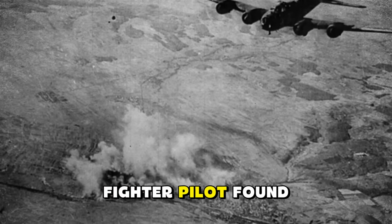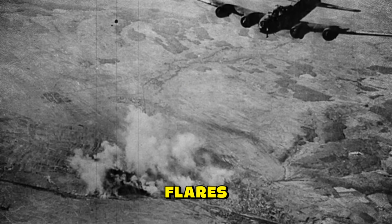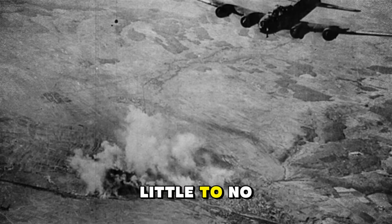When a night fighter pilot found a target, momentarily illuminated by searching ground searchlights or parachute flares, the pilot had only moments to acquire the target and fire effectively. The dense, explosive volley of the MG-131 ensured almost instantaneous hits and rapid ignition, giving the vulnerable bomber crew little to no chance to react before the devastating fire took an irreversible hold of the airframe.